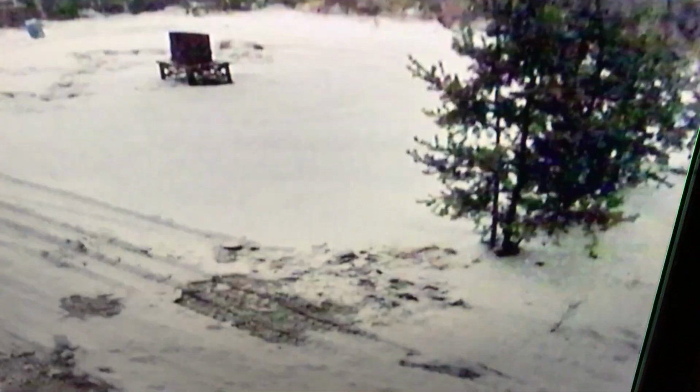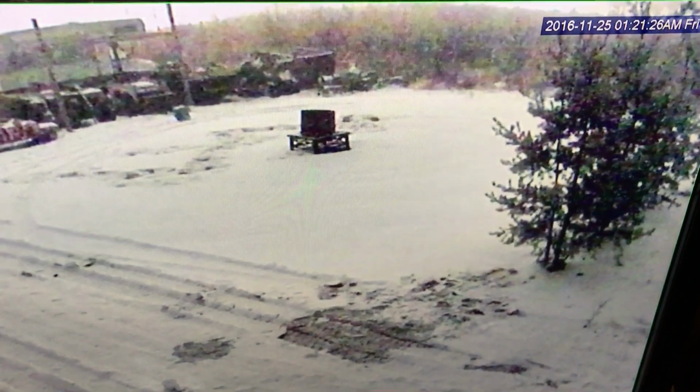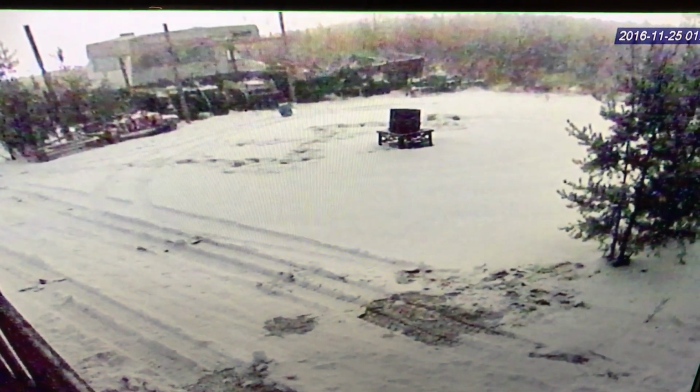Okay, so you guys just seen how dark it was out there. Well, look at this on this color starlight camera, how bright it is. This camera works awesome in the winter. That is unbelievable. Color night vision. Yeah, it gets a little bit pixelated and kind of low quality, but that is still crazy.